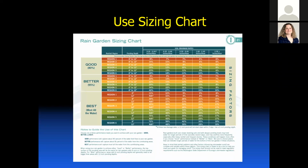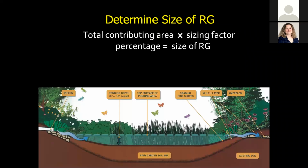Use the sizing chart from the handbook to determine the sizing factor that is specifically tailored to your drainage rate and your rainfall. Step by step, the Rain Garden Handbook walks you through calculating how big your rain garden will need to be to infiltrate the volume of water that comes off the hard surfaces that you measured. You do this by multiplying the sizing factor from that chart by the square footage of your contributing area.